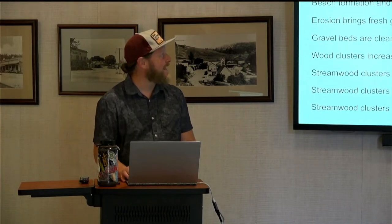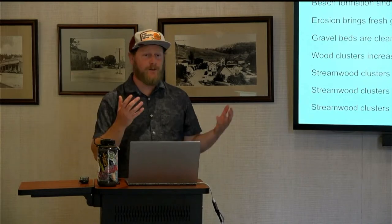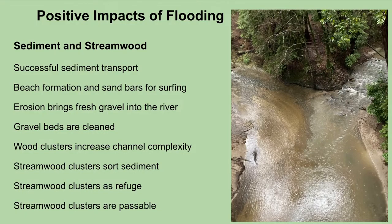In terms of sediment and streamwood, it takes a lot of energy to move a lot of the streamwood out of the way and to move sediment. Rivers obviously move a lot of water, but one of their main jobs as a natural feature is to move sediment and help carve river valleys. And you know, this landscape looks what it looks like because of this river, because it's moved all this sediment somewhere else.